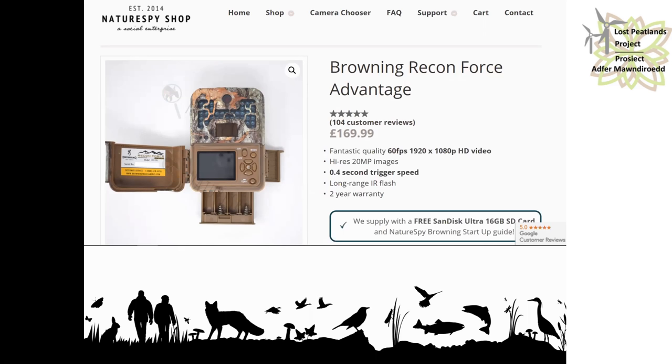I don't think that they're making a huge impact on the grey squirrel population, so they're not a viable form of grey squirrel control. We can't just leave it to the pine martens to do that job for us, unfortunately. They will take grey squirrels.